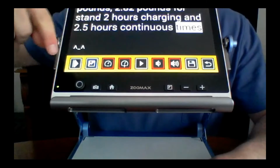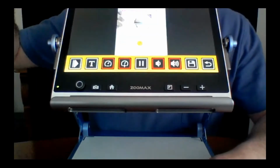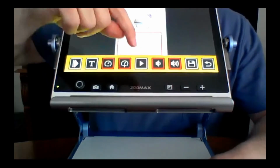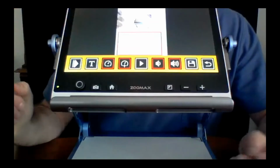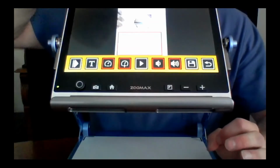If you wanted to have a look at the entire page again. Now, you can't zoom in on this view, but it does break it down into different zones. You might see the one up here.